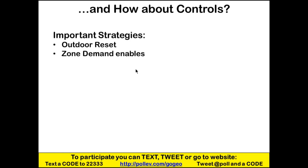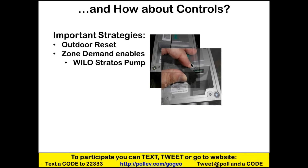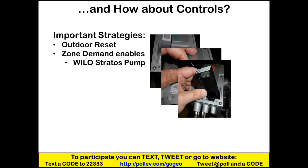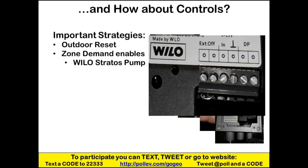Zone demand. Let the zones dictate when they need heat or when they need cooling, and run your pumps and heat pumps accordingly. The Velostratus pump, variable speed pump. You've got an external off module that you can install right in the pump, and simply by removing a jumper and putting a set of dry contacts, you can turn on and off the pump. These dry contacts could be the end switches of zone valves. So you wire them all in parallel. If any one of them closes, you turn on the pump.